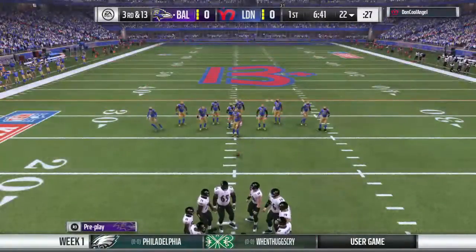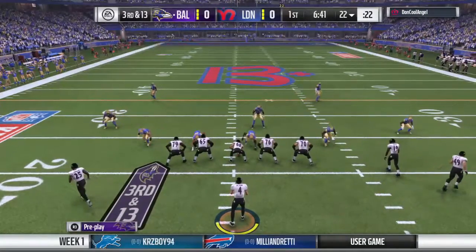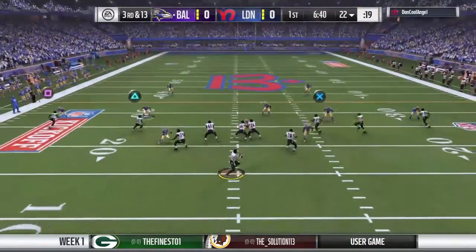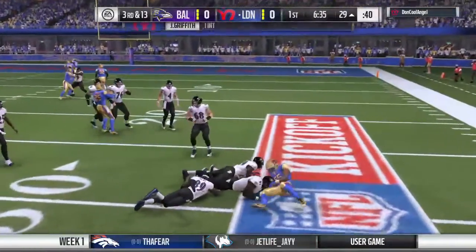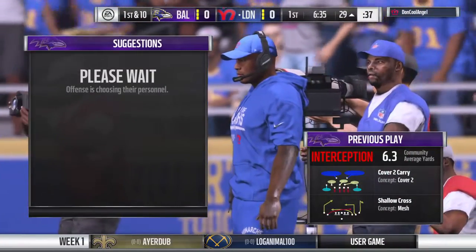And this opening drive not going to plan. This is now 3rd and 13. Now a shotgun snap as they'll look to throw. He rifles one that's intercepted. A great read, and it's picked off. And they will take over at the 29-yard line.